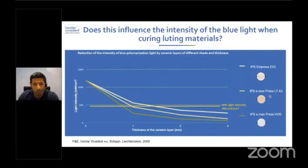When we're talking about e.max Press, low translucency or high opacity, you're not getting enough intensity, not enough energy to cure under that ceramic. After 2 millimeters, even with the Empress, you're not getting enough either. So just imagine, this is just 1 millimeter, and we're not talking about flat surfaces here.